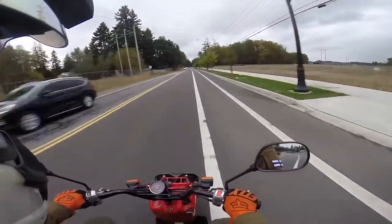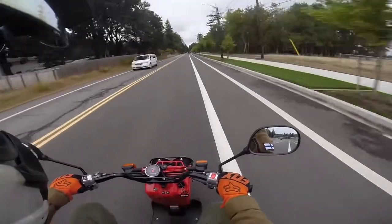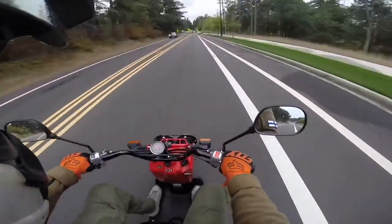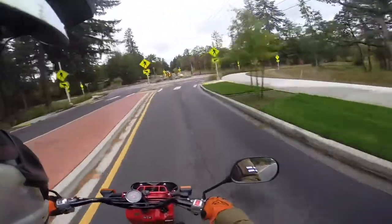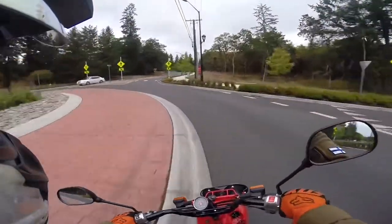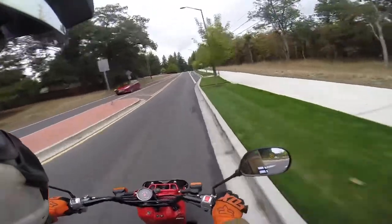Suspension over that railroad track, so lost about 5 miles per hour up that tiny hill. I really hate to see what happens when I take a big hill, but we'll see. Oh yeah, look at that lean.